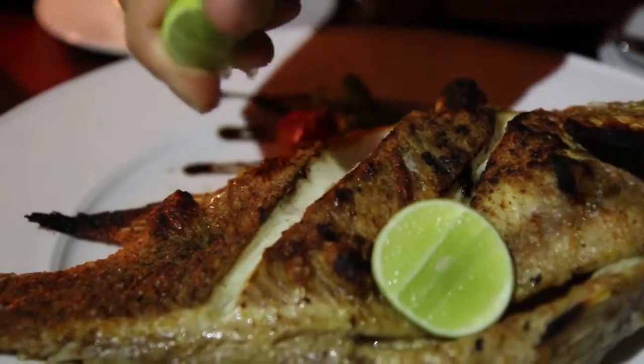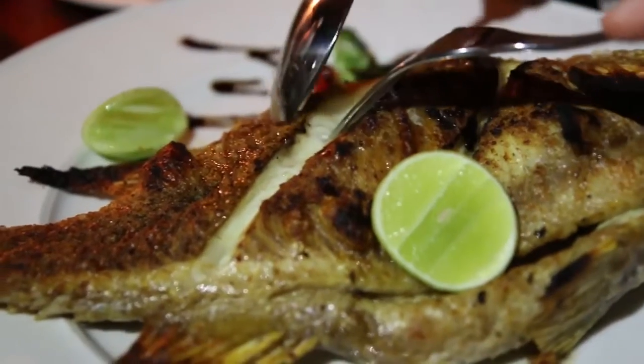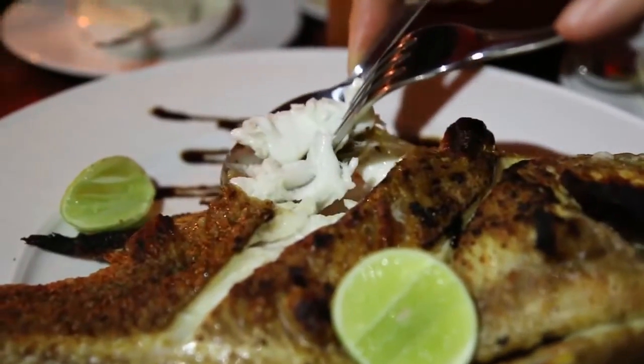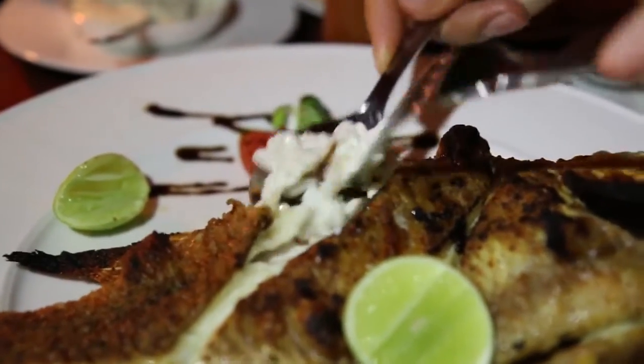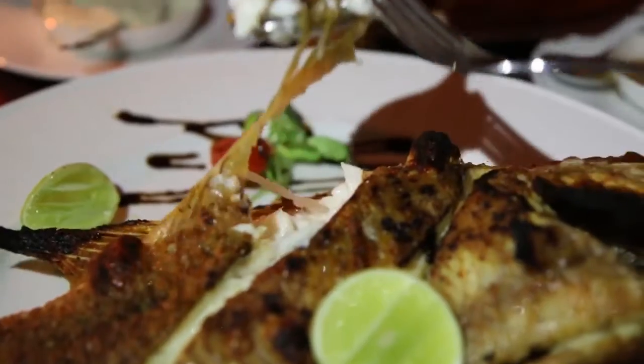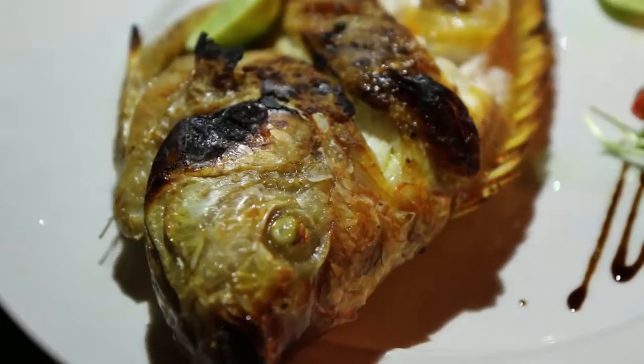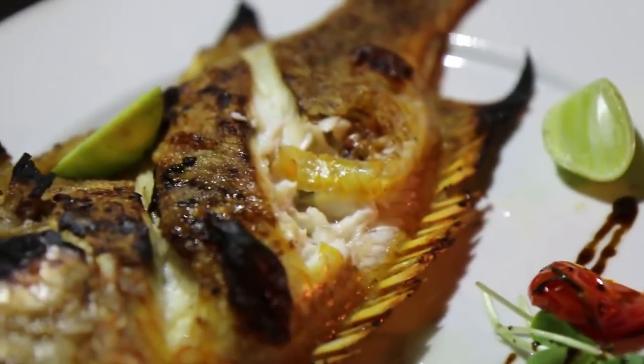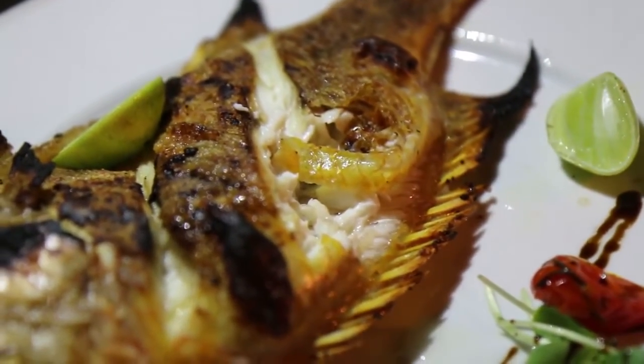I'm gonna squeeze a little bit of lime juice on there. Fresh fish is still one of my favorite things in the world. And just eat it with no sauce on it first. Really fresh fish, and then just with that squeeze of lime juice, has a nice grilled flavor. That was an excellent meal and just a fantastic atmosphere.